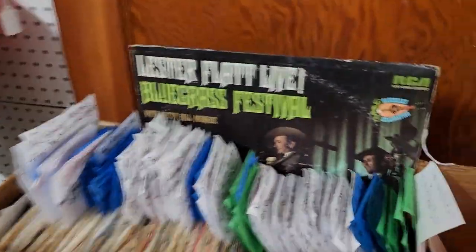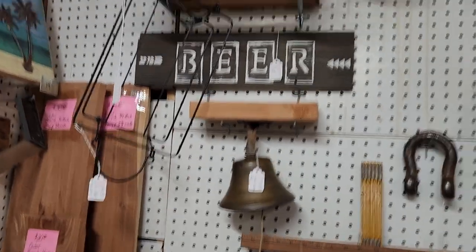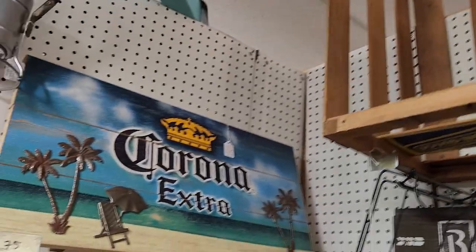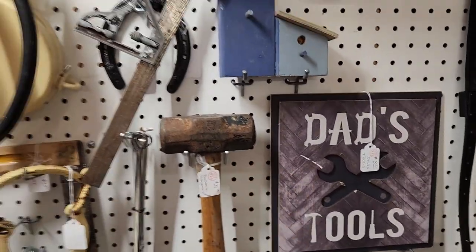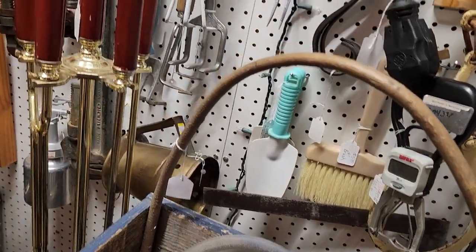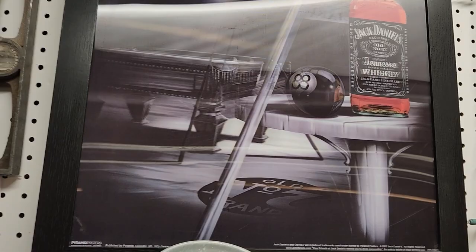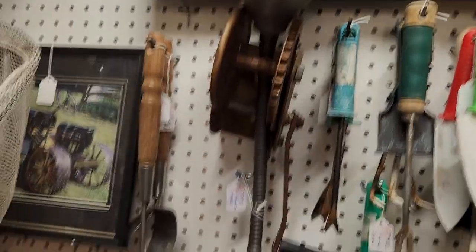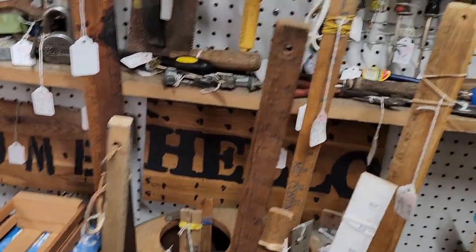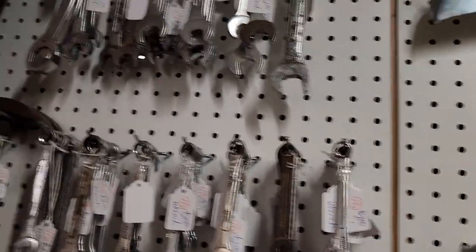It's kind of cramped in here. I'm sorry. They got 45 albums and an M&M cookie canister. Some crates up there. I have some like that at the house. They were my father-in-law's. This butcher shop sign says Dad's Tools, because some of the tools in our shop are his dad's. It's almost like a 3D picture, Jack Daniel's picture. I like that. I don't drink Jack Daniels, but I do like the picture. And yardsticks and screwdrivers, and wrenches and saws.